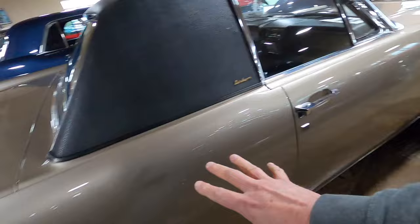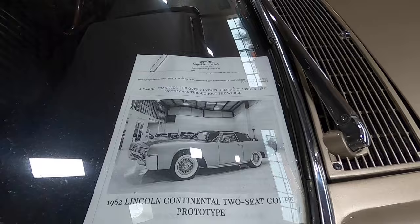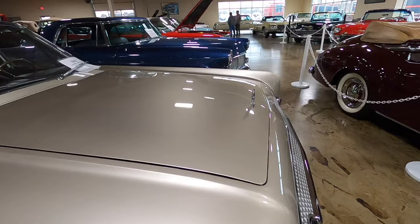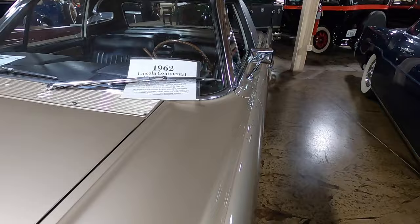There were two of them built. Two of them? The other one was destroyed in a fire, so this is the only remaining one in the world. Really? Back when they built this, they were looking at, well, let's compete with the Thunderbird. So they shortened the wheelbase, and they made it a coupe. Super neat. Decided not to go ahead with that.